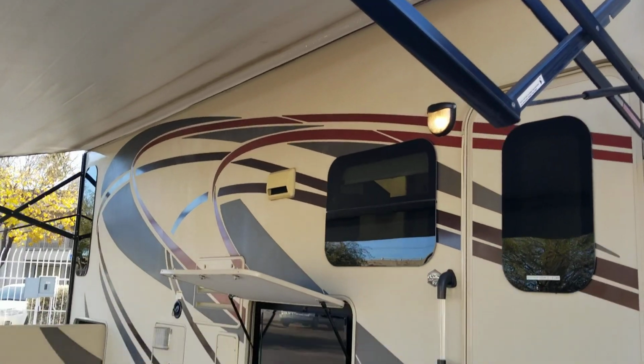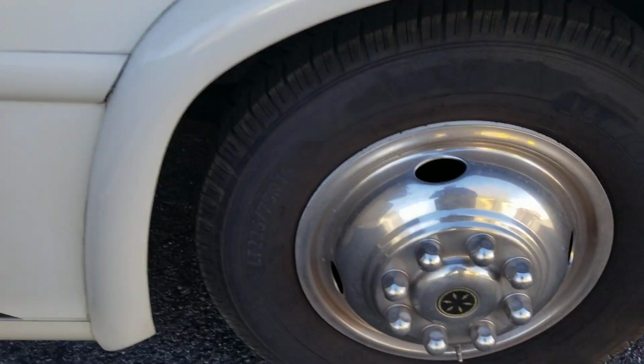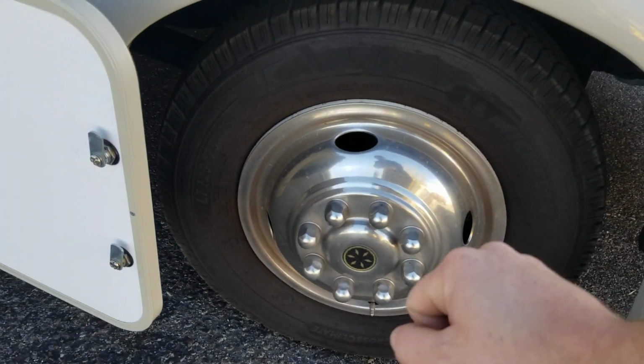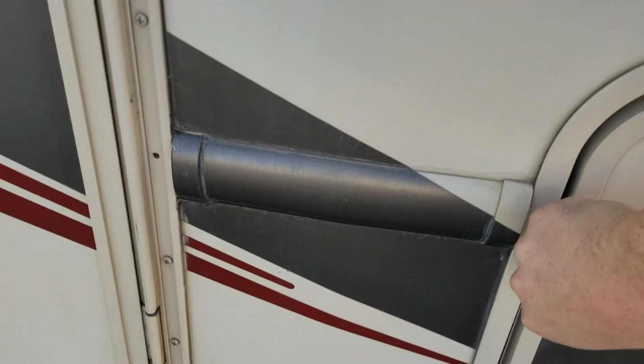See if I can get out of the sun there for you. Now, one of the first big differences from a standard Class A is the tire size. They are 16-inch tires instead of your standard 19.5s. If you are wondering, these are 2020 tires. They were replaced. Here's your first storage compartment. As you can see, it is a top pass-through. We'll go all the way through.